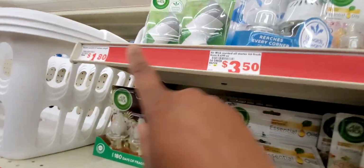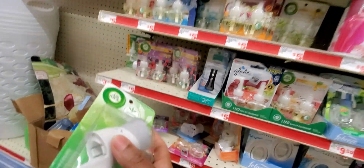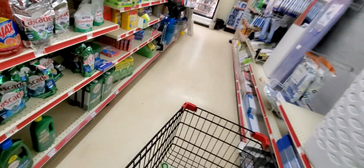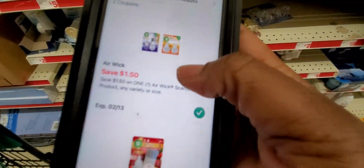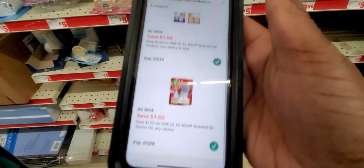Okay, so you guys see the Airwick right here? They're $1.80. I have two of those coupons on one account. I'm going to take both of them because my $1.50 off coupon is attaching to them. Okay, let me show you. There it is. I scanned it. And you see that? One coupon, two coupons. So I'm going to use both of them and I'm going to pay 30 cents for each one.